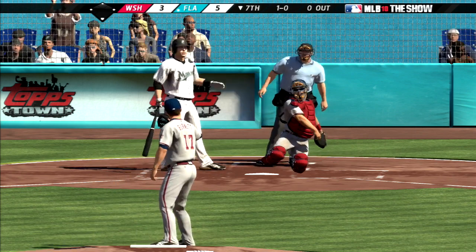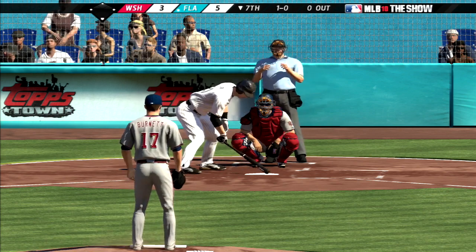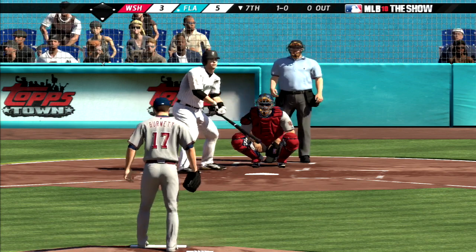And here's a slider that's nowhere close, and it's 1-0. And this is their 4th pitcher of the afternoon, so there's not much left after this.